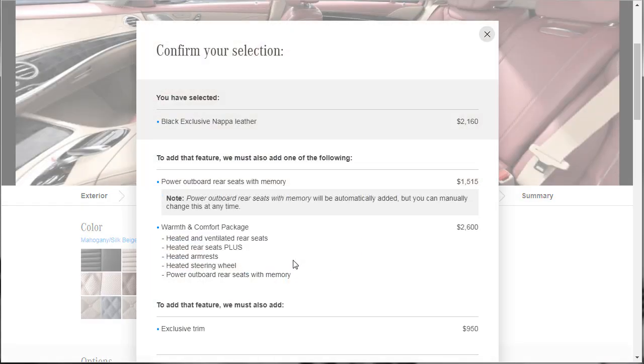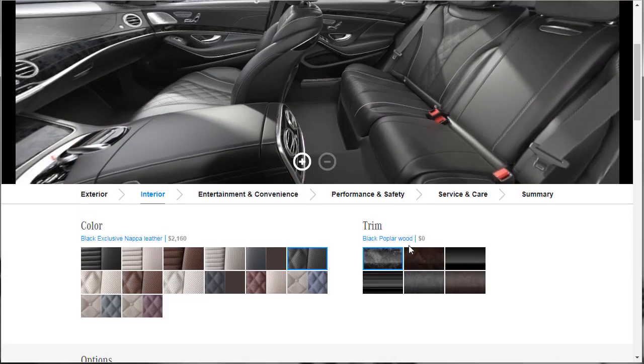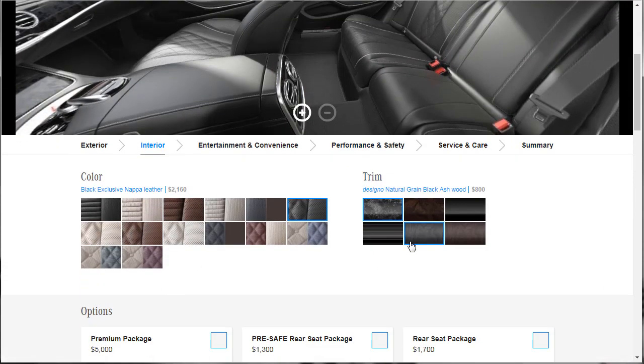But what do we have to do for that? That package is $2,100 to do the all black leather. To do that, we must also add the outboard rear seats with memory. That's $1,500. We also need to add the warmth and comfort package, which gives us the heated armrest, heated rear seats, all good stuff. And then we also have to add the exclusive trim. So, okay, go ahead. All right, now we have the black leather, and I think that's the best of the bunch, to be honest with you.